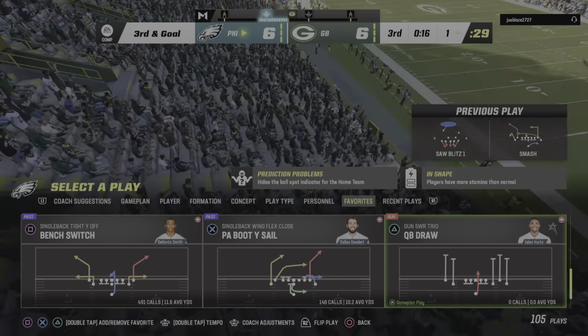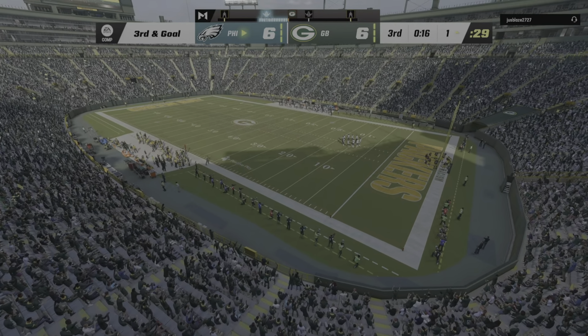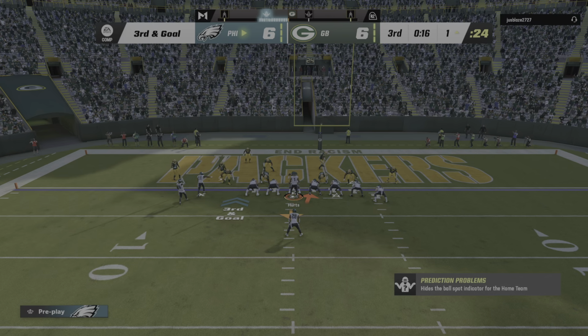I like how you come to us in praise of defense, Brandon, because that's exactly right. That was an incompletion forced there, but we've seen it throughout this game. Both of these defensive coordinators, they're a step ahead of their offensive counterparts.